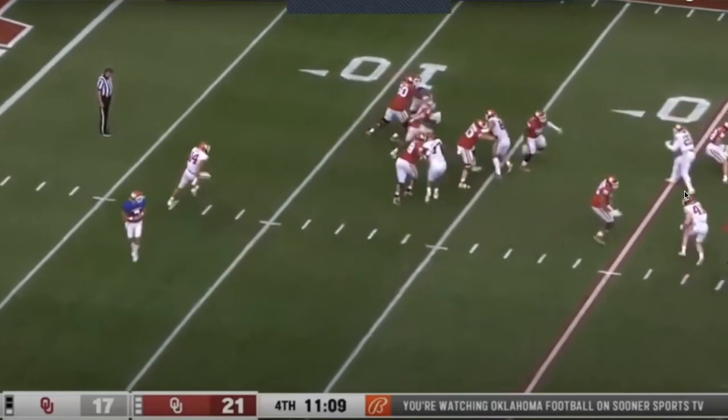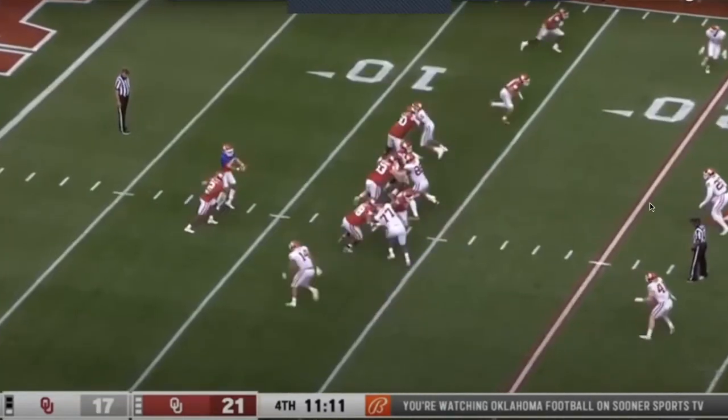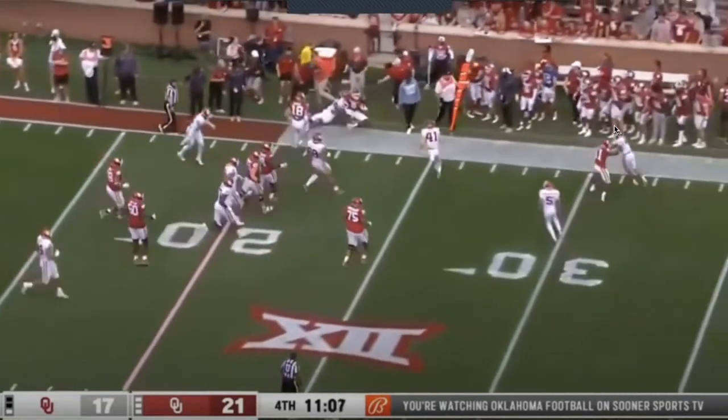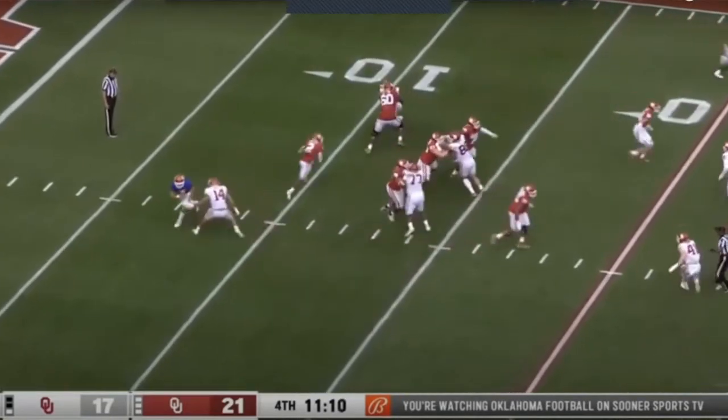This is a really impressive play by all these guys up here too. Jordan Mukes. There's Joseph Wette, 22. But I just want to show this burst. It's exciting.